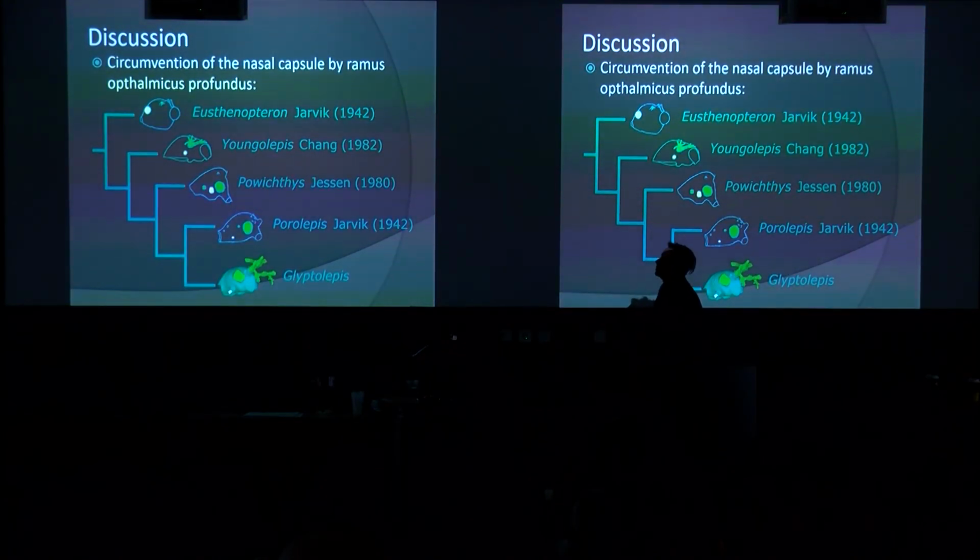So this is a diagrammatic representation of the nasal capsule of selected sarcopterygians. At the top is the tetrapodomorph Eusthenopteron, in which the profundus is tiny and enters the postnasal wall just up here. Next is Jungolepis, which displays the circumvention of the nasal capsule as it passes over medially. And that's the same configuration as in Dipterus that I showed in the endocast comparison earlier. Poichthys and Porolepis both have very, very large profundus canals entering the nasal capsule back there, while Glyptolepis appears to possess a mixture of both of these configurations, with a huge canal entering here, but also this medially bypassing branch going along here.